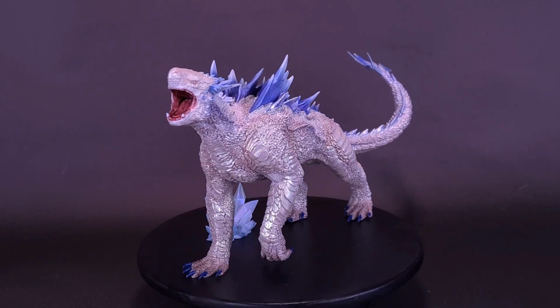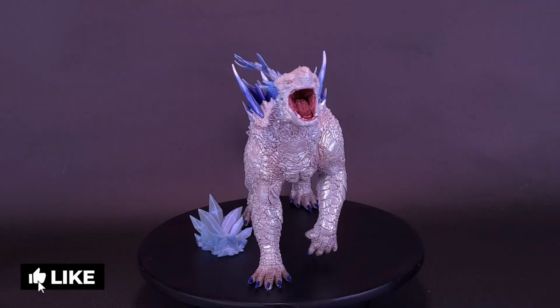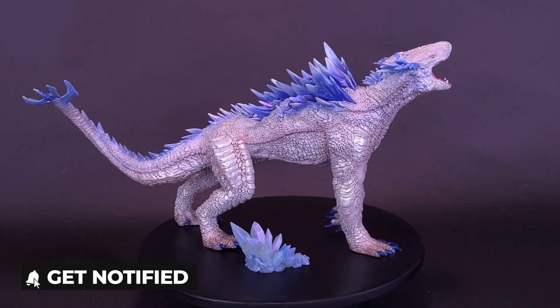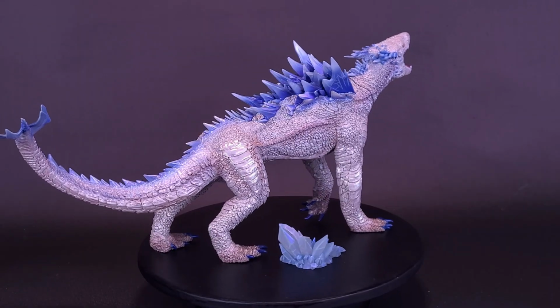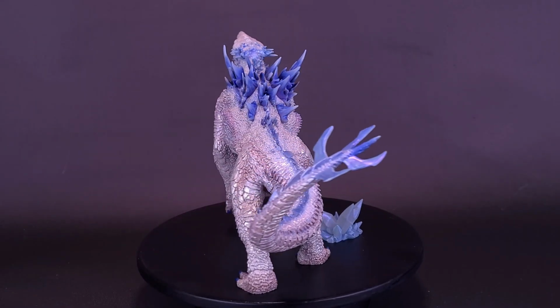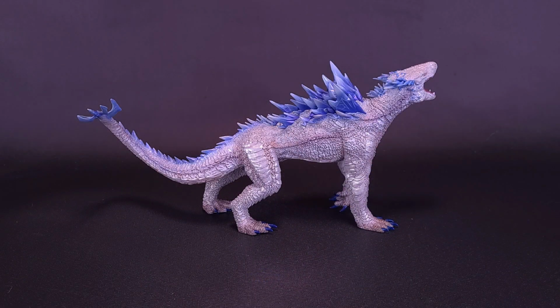As one of the Titans, Shimo boasts a snowy white body and blue-purple dorsal fins, exuding an aura of elegance beneath its powerful exterior. Using the original CG data from the movie, every detail is meticulously captured to faithfully recreate its on-screen appearance. She may be cold to the touch, but should be hot to collect.